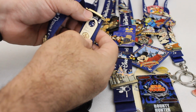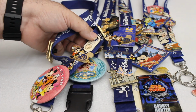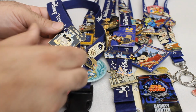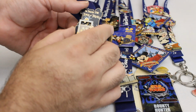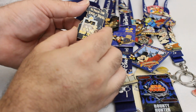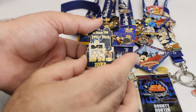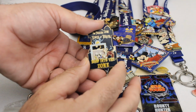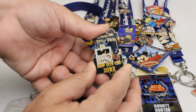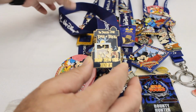So I have my Hollywood Tower Hotel Do Not Disturb sign, which I think I actually have a Do Not Disturb sign from them. And then I have this pin. I thought this was really cute. Tower of Terror, Drop Into the Zone, and this one actually has some movement on it. When you flip the thing on the back, the elevator car drops. And it still works. And that's cute.